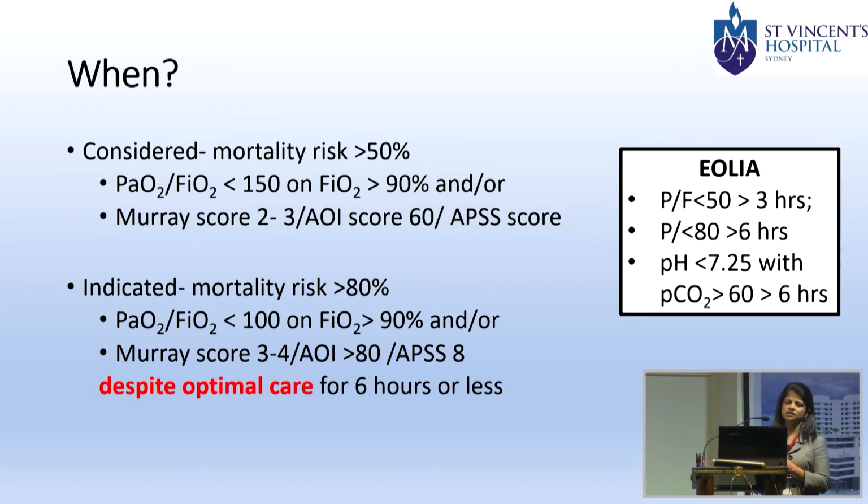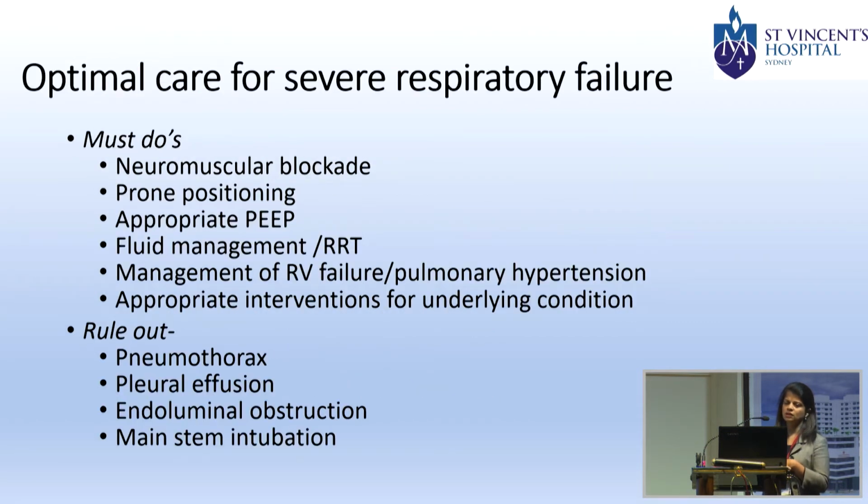However, the EOLIA study that was recently published, their inclusion criteria are probably a bit more useful clinically. They used a PF ratio of less than 50 for greater than 3 hours, or a PF of less than 80 for more than 6 hours, or a pH of less than 7.25 with a PCO2 greater than 60. So that's a little bit more clinically useful, but I think it needs to be taken in context of the patient themselves, where they are in their illness, their comorbidities, etc. But I think the important part about this is that they should be having optimal care for their severe respiratory failure. And often enough, this is something that's not done well enough.